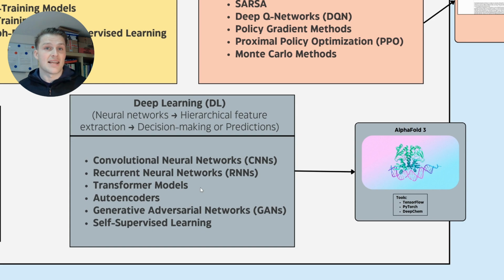Transformers excel at processing long sequences, analyzing all parts of the data at once rather than step by step. This allows them to be highly effective for language tasks like conversational AI and solving complex problems like protein folding.